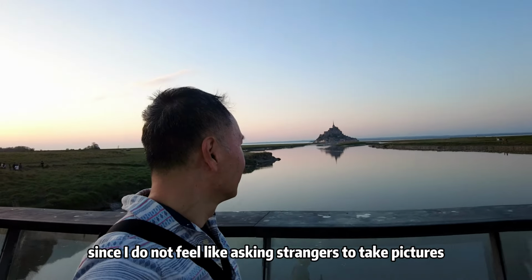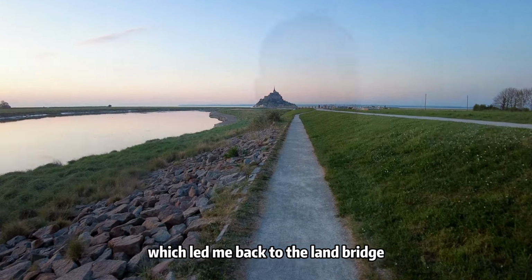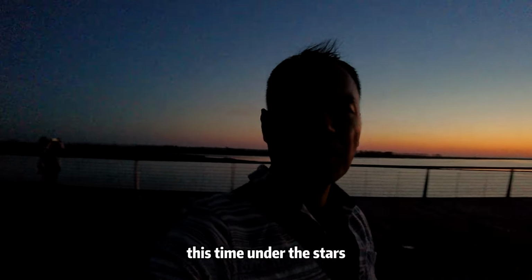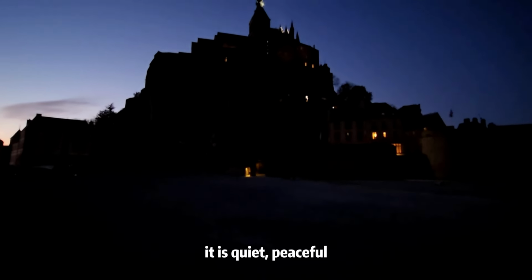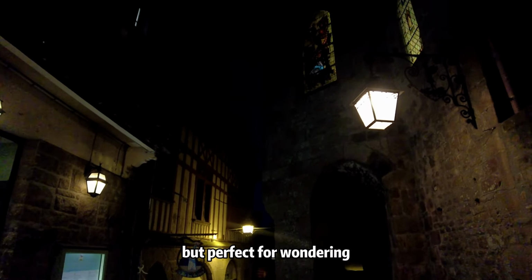Since I do not feel like asking strangers to take pictures for me, I passed on that and wandered around for my own angle, which led me back to the land bridge. The sunset was almost over, so I headed back into Mont Saint-Michel city, this time under the stars. It is quiet, peaceful. Too dark for me to film, but perfect for wandering.